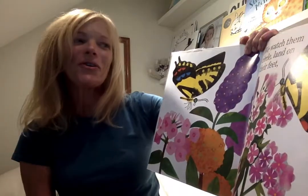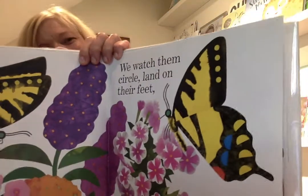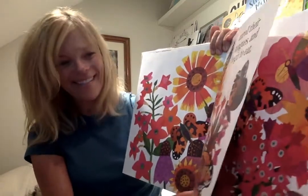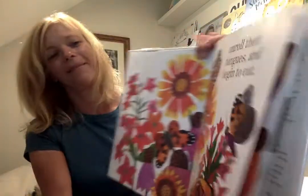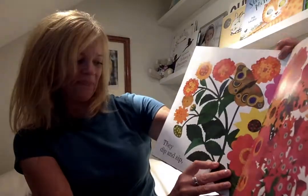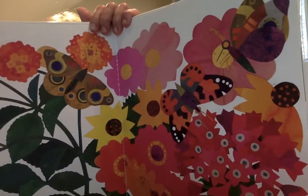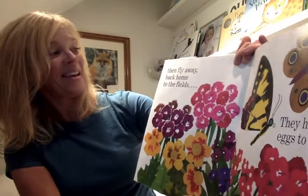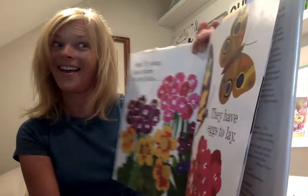We watch them circle and land on their feet, unroll their tongues and begin to eat. Love this book. They dip and they sip, then fly away back home to the fields. They have eggs to lay.